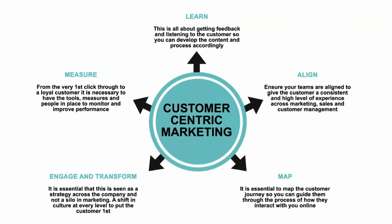And just to wrap it up, this is what we need to be doing. This is the best practice that we're sharing with you that we think is the most important. We need to learn. We're talking about getting feedback. We're talking about listening to the customer so you can develop the content and process accordingly. Align. Ensure your teams are aligned to give the customer a consistent and high level of experience. We talked about this. This puts everything together what we shared today. We need to align marketing, sales, customer service, IT, you name it, but they need to be aligned to give the customer a consistent and high level of experience.